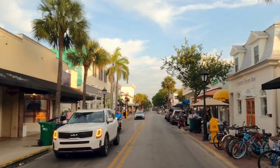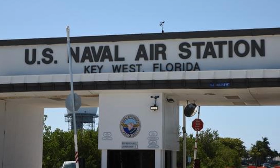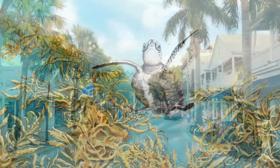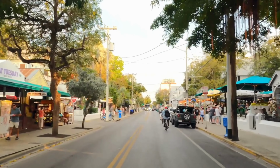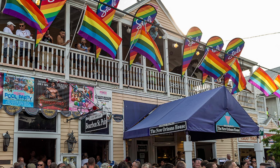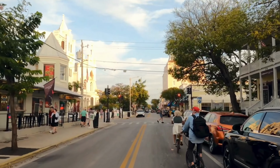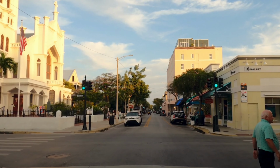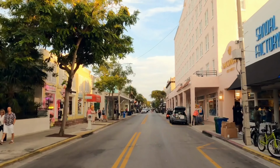Key West is one of those places where a lot of different stories come together. You've got the military history, the treasure hunters, the artists who bring the island to life. Every corner of Key West has something to say. But one part of that story that's just as important is the LGBTQ plus community. For a long time, this island has been a safe place for people to be themselves, and that's played a huge role in shaping the open, welcoming vibe Key West is known for.